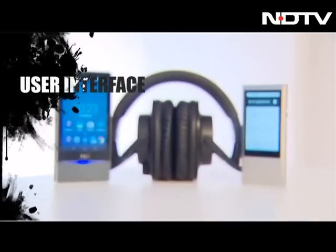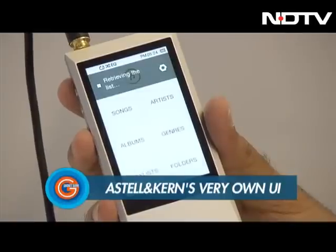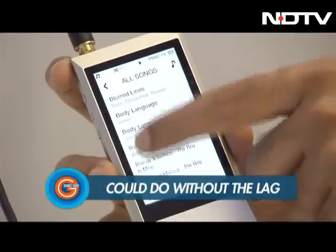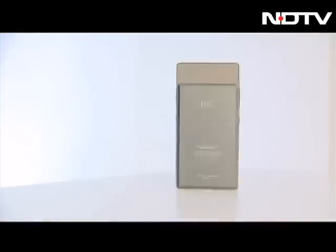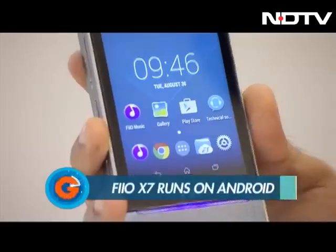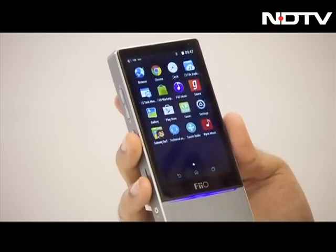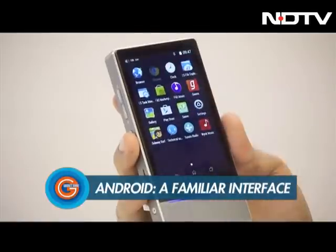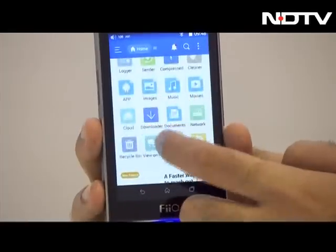User interface. Astell&Kern have fitted their very own interface on the Junior. We feel that while the interface is simple and has all the right functions in all the right places, it's not the quickest of the lot. The touch scroll is quite slow to respond, and we wish there were a better way to implement it. The Fiio X7 on the other hand runs on Android. The OS has 2 modes, pure music mode and Android mode. The first one allows for a more music-centered device performance, while the latter allows you to use apps like Google Chrome or use a file manager to browse through your files at length.